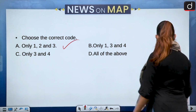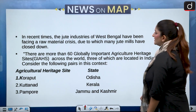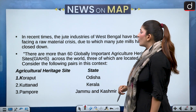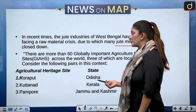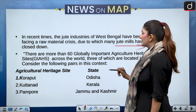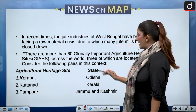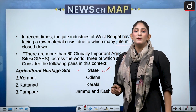Let's move on to the next question, which is with respect to, let's see the news first. In recent times, the jute industries of West Bengal have been facing a raw material crisis, due to which many jute mills have shut down. So there are more than 60 globally important agriculture heritage sites across the world, 3 of which are located in India. So we have to match the agriculture heritage site to the state it belongs to.